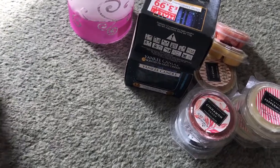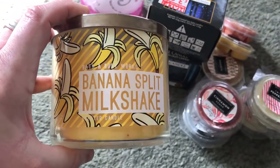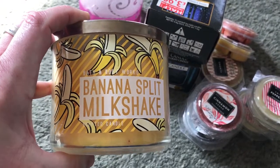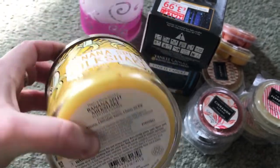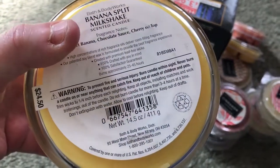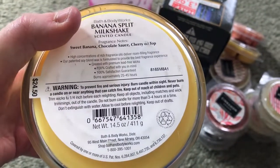Next on to the candles that I got. So I picked up banana split milkshake, and I'm not sure if this might be in a return or what, but it was just randomly placed on its own. I don't really know how to read the pour dates on these. Some of you guys might be able to, but I don't know how to do it.